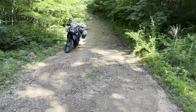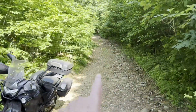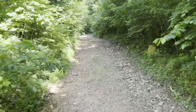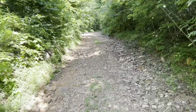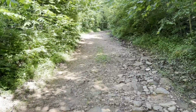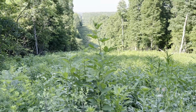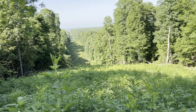I reparked my motorcycle, and this looks like it's going to be a pretty good little trail right here. More of a log road. This is also called a mountain bike trail. So if you're into mountain biking, you come up here and run this trail. We've come to a power line, folks. I kind of like seeing these power lines. You can see far out there.